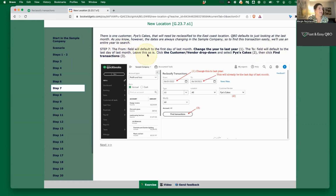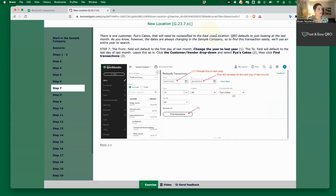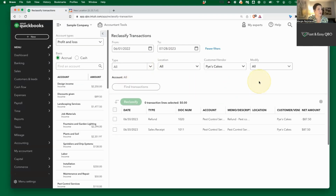Oh, I said in the exercise, leave as is. Oh, well, either was fine. Okay, now we're going to select the customer vendor dropdown right here, and we're going to select Pies Cakes. That's the customer that is right there, Pies Cakes. That's the customer that is on the East Coast. Okay, then click find transactions. Find transactions. Okay, there's only 2.